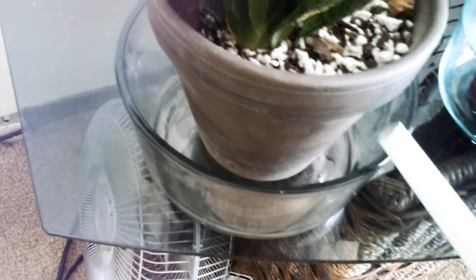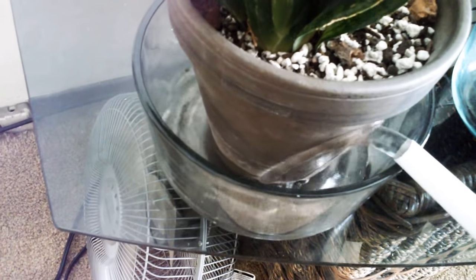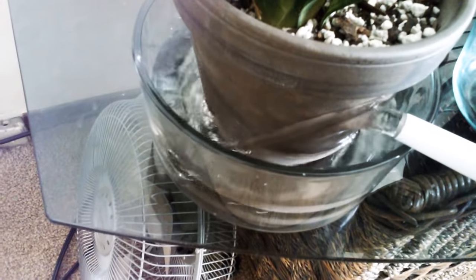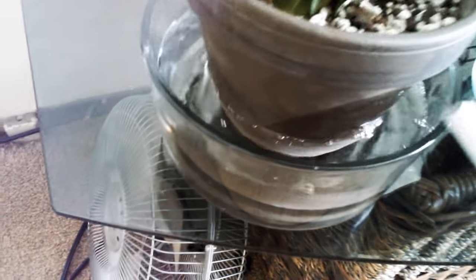Over here, I'll go ahead and show. I have a Sansevieria right here. I'm going to go ahead and pour her. That's why I need another one of those buckets, because this is time consuming, and I don't have to worry about each individual one. So I got her. This bowl's about halfway up the pot. I pretty much look to see, and that's good enough for her.